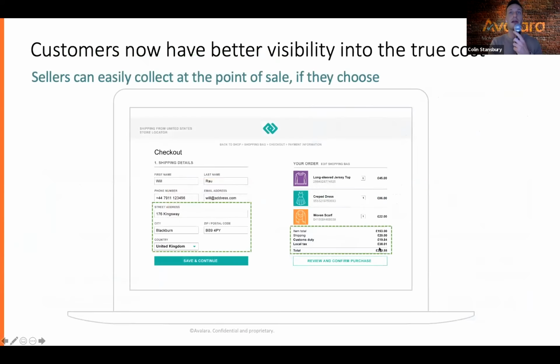So here's what it looks like right here, right? Boom, address in there. You've got your items, and here you go: customs duty, local tax, and then the shipping, total cost of your item. And they make a decision about whether or not to purchase that item. It's about giving your customer as much transparency as possible, and it gives them a better chance of buying from you again. So I went over by a minute. Terribly sorry, and thank you all very much.